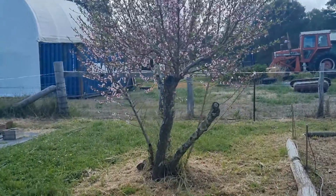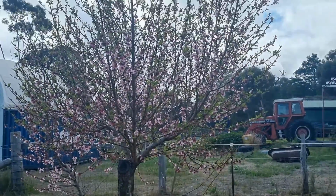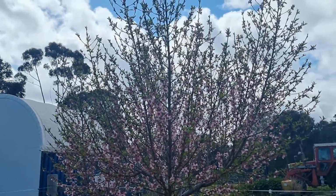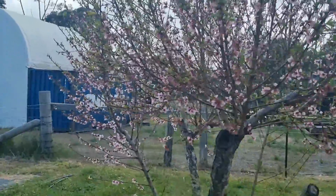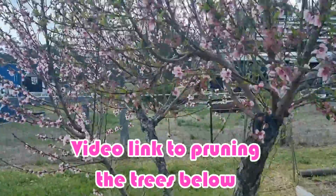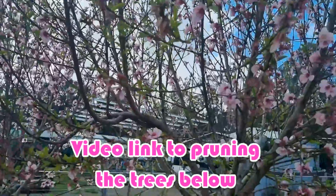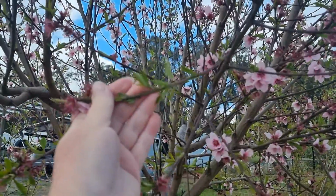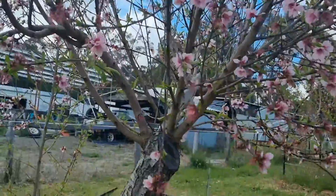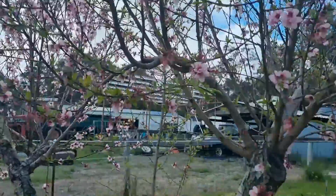So I'm just doing a quick update on these peach trees here, guys, that we pruned earlier. As you can see, the flowers haven't done what the flowers need to do, and hopefully we'll get some fruit off it this year. And you can see that it's now starting to green up and get some leaves, and we are well into our season now of hopefully producing some fruit.